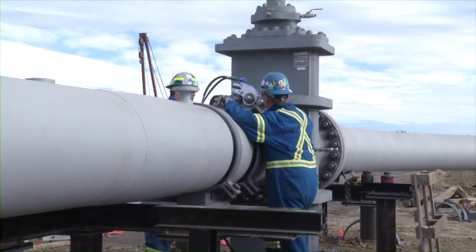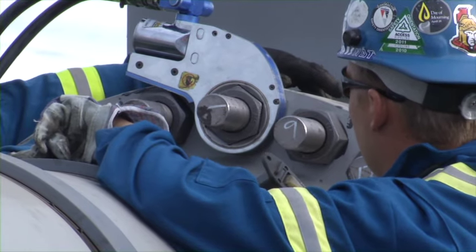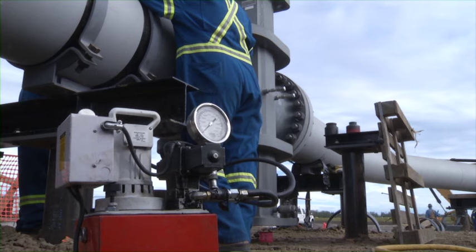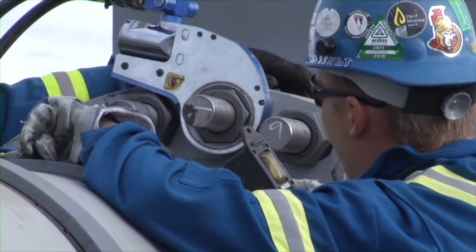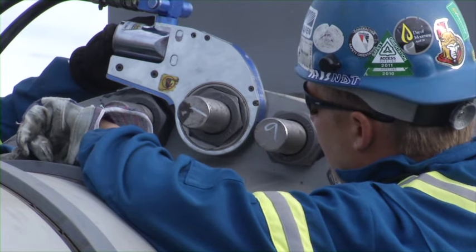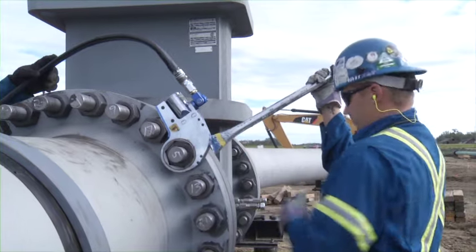These fellows are specialists at this. Work cannot be rushed. There is a specific torque for each bolt. Pressure is not applied all at once. They will tighten each nut in sequence, one by one, as many as 6 times. And with all these bolts, we're talking days to do this.